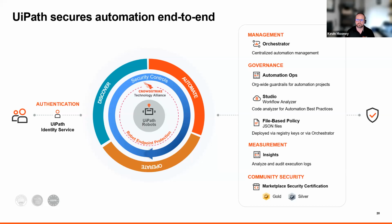Robot log exports. Can we add IP range on these log settings so that we can whitelist the IP range on our private cloud? The answer today is unfortunately no. It is an OAuth connection, so we are going cloud service to cloud service. It's a reasonably secure connection. We have that feature in our backlog to add IP range whitelist for robot log export, but it's not currently available today.